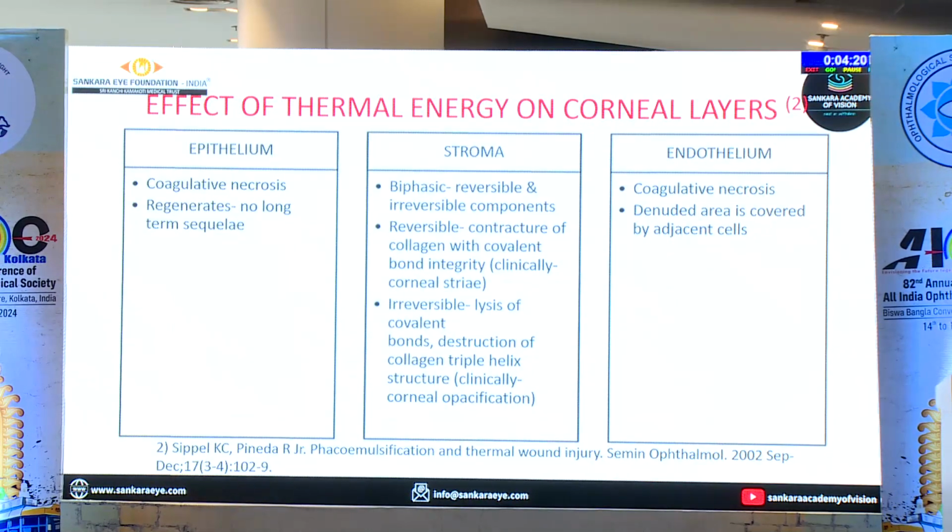What is the effect of thermal energy on the corneal layers? On the epithelium, there is no sequelae, it just causes coagulative necrosis. By next day you are normal. It is the stroma that causes irreversible contracture, and that is where we all end up in problems. Endothelium, obviously, it is only a cell loss. For 1 or 2 days you will have some edema, and in a few weeks the adjacent cells will take over.